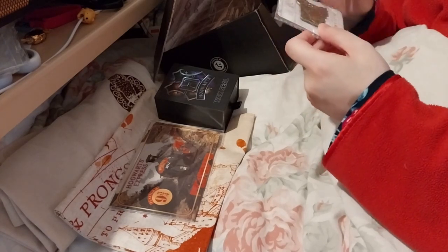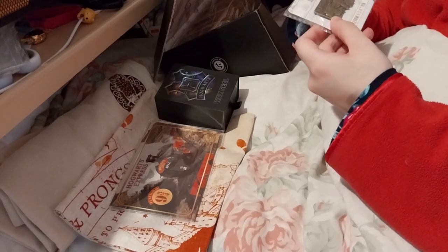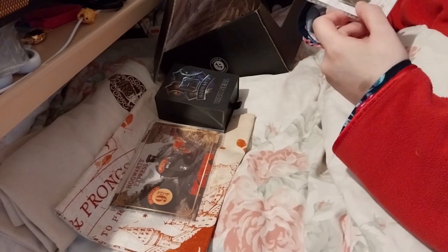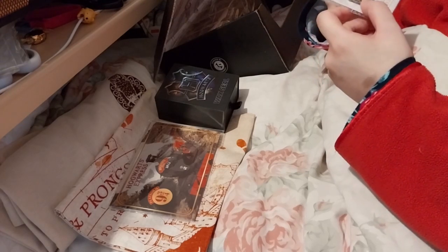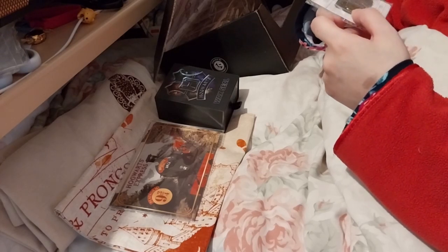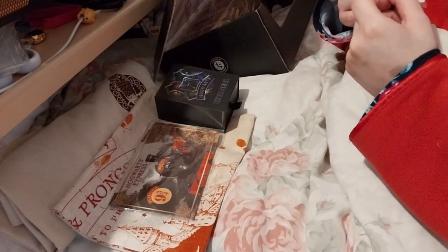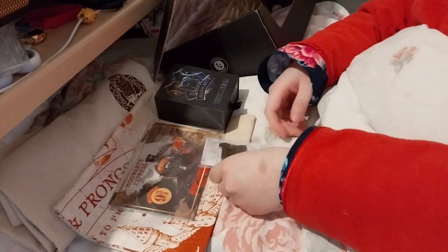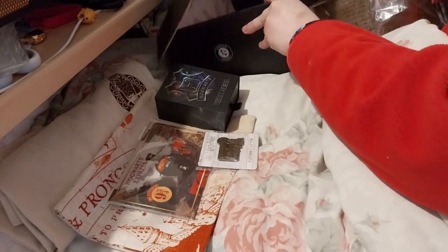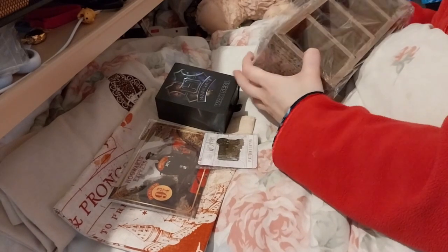But it's very nice. It's raised metal, I guess you could say. I don't think it's enamel, just metal, really. I think just raised metal. Okay, anyway. Oh, that's pretty cool. What do we got there? So that's that. And we got one last thing.